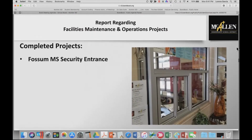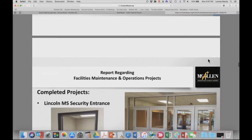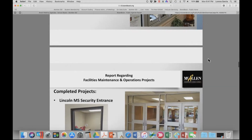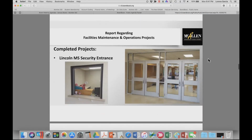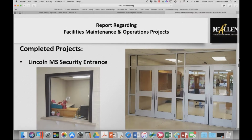The next slide is Fossum Middle School. Fossum really didn't have too much to do, except for the modification of the window that you see there. It was one piece to where you could literally fit through it. So now we went ahead and modified the window and made it a smaller size to make it safer. We also did Lincoln. At that time, it was a middle school. Now it's Chief Early College. We redid the front reception area as well, with the window and the secondary set of doors to be able to be buzzed in.